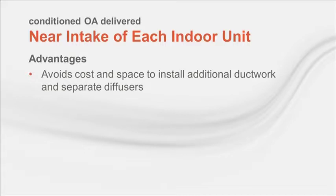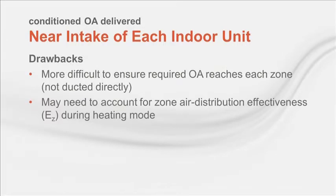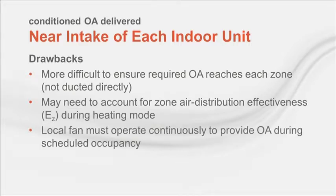Let's take a moment to discuss the advantages and challenges of each approach. Probably the main advantage of delivering outdoor air to the plenum is that it avoids some of the cost and space needed to install the additional ductwork or diffusers that would be required if the outdoor air were ducted directly to each zone or unit. However, it's difficult to ensure that the required amount of outdoor air reaches each zone since it's not ducted directly. In addition, since the fan inside the VRF terminal is used to deliver outdoor air to the zone, that fan must operate whenever the dedicated outdoor air system is operating.